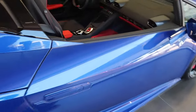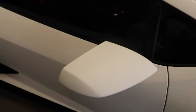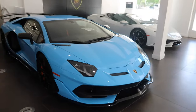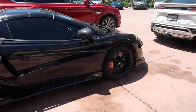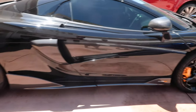Evo Spider. Evo Coupe. Whoa, this is like a matte pink, guys. It's like a matte white. Damn. When you see this up close, it's really nice, this paint. Damn, guys, look, SVJ. Whoa. 600 LT in black. Where's D at? Oh damn, got the carbon everywhere.